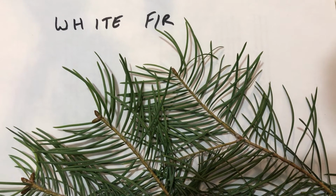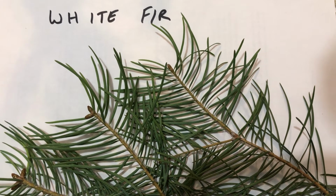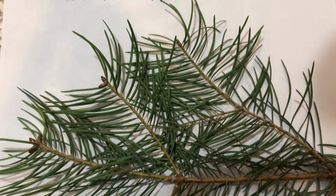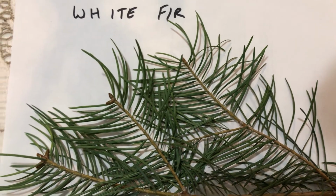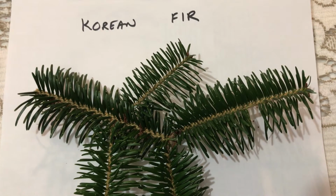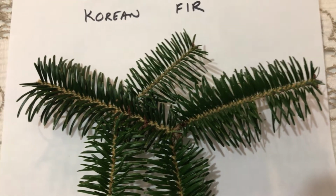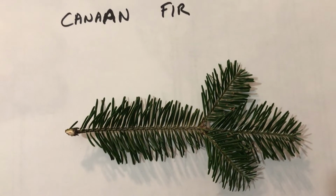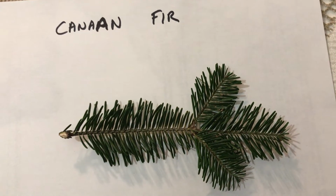Next we have our fir trees. And firs, remember, are the ones that when you tear the needle off of the stem, it leaves a circle. So white fir tends to be kind of a long needle, blue-green color. Korean fir is the next one, kind of dark green and real shiny. So Korean fir is another fir. And the last one is Canaan fir, and this is becoming one of the most popular Christmas trees in Ohio, is Canaan fir.